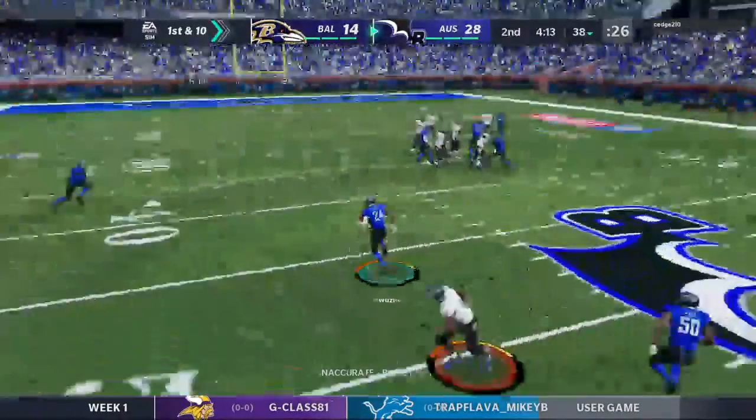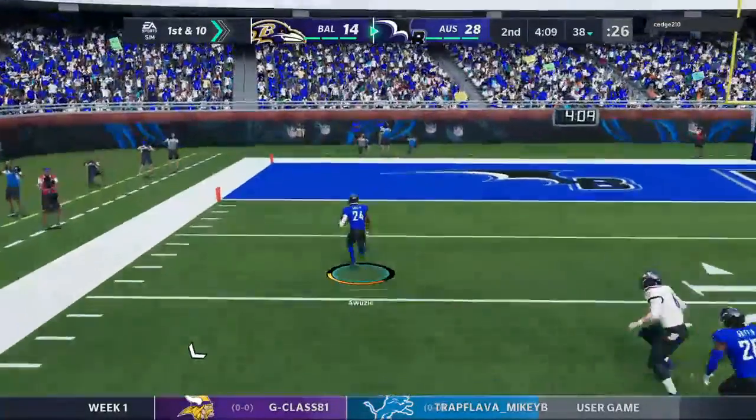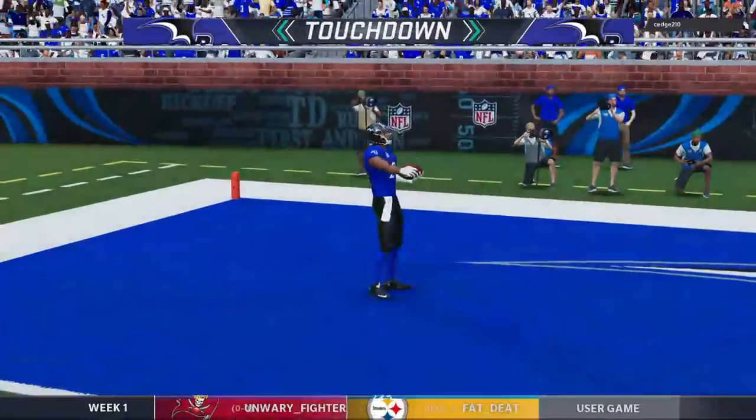And for the 3rd time here in this half, it's intercepted. Chidobe Awuzie with a pick. And he will take this one home. It's a touchdown.